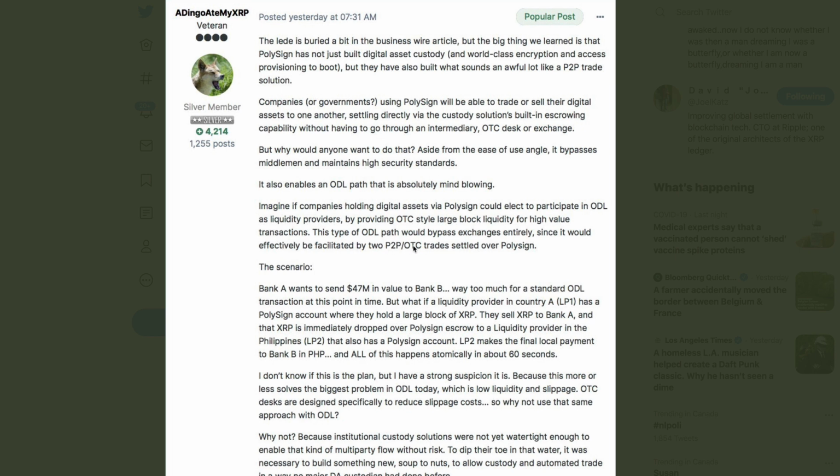This type of ODL path would bypass exchanges entirely, since it would effectively be facilitated by two P2P OTC trades settled over PolySign. And then he gives a scenario down here. The scenario, Bank A wants to send $47 million in value to Bank B. Way too much for the standard ODL transaction at this point in time.